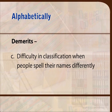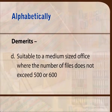Difficulty will arise if many correspondents have the same name. A letter relating to one correspondent can go into the file of another correspondent. Difficulty in classification arises when people spell their names differently. For example, one person can spell his name as Mr. Saxena, and another as Saksena. This method can suit a medium-sized office where the number of files does not exceed 500 or 600.